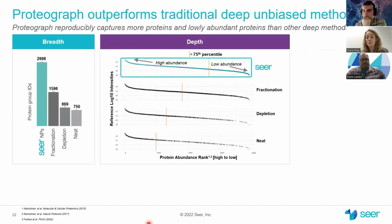And then when it comes to how deep we can go, I'm showing you here a waterfall plot where we are mapping identified proteins from each workflow against the human plasma proteome database. And these proteins are ranked in order of high abundance to low abundance from left to right along the x-axis. So as you can see, we're really getting into that. Our 75th percentile is much further to the right, and we're really filling in that lower abundant area versus depletion and neat samples as well. With fractionation, you can get a little bit lower, but as you can see too, at the higher end, because you're depleting out those higher abundant proteins, you're kind of missing some data there.